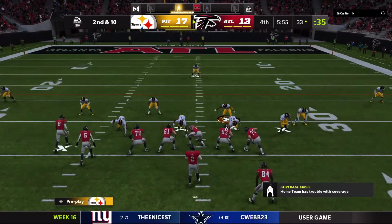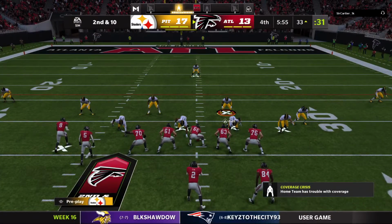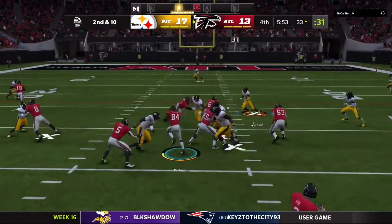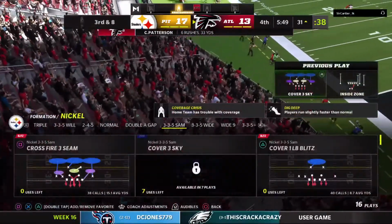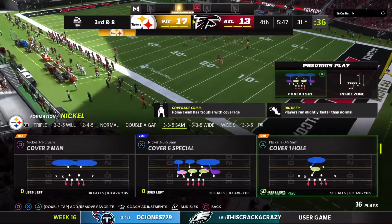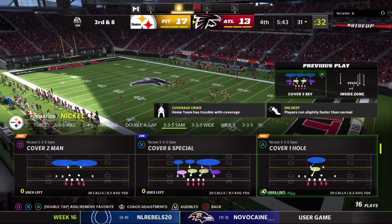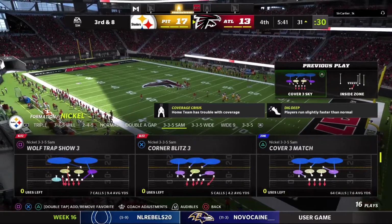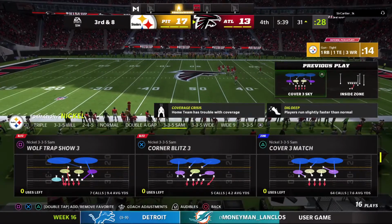Here's 2nd and 10. Patterson on the carry. They do get a couple, but they'll be left staring at a 3rd and 8 coming up. This is what happens sometimes when you abandon the running game. It's hard to get back to it because once guys get out of that mentality of firing out and hitting people, hard to get them started again occasionally.